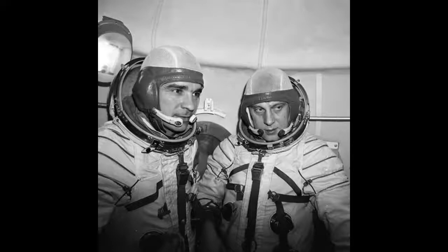Still, it worked. Half a day after splashdown, the men finally emerged from the spacecraft coated in ice both inside and out, and set foot back on solid ground.